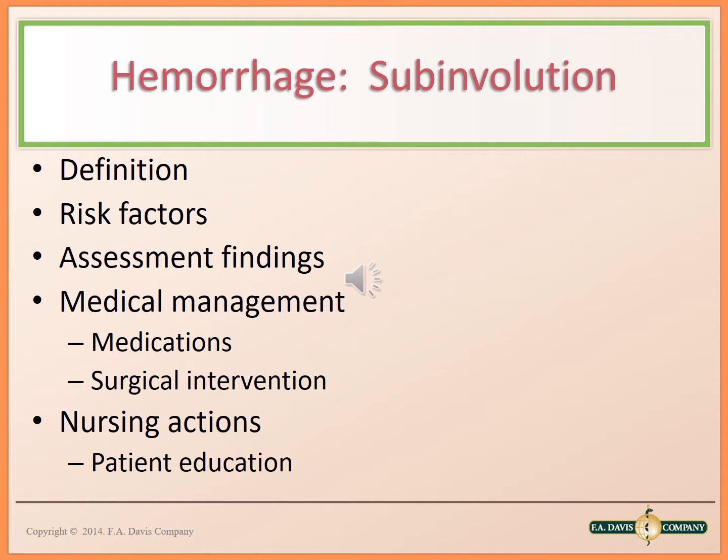So risk factors are fibroids, uterine fibroids, metritis or infection of the uterus, retained placental tissue, and then assessment findings. Again, you're going to find a soft and larger than normal uterus for the days postpartum. It should not be that big and soft. And then lochia returns to the rubra stage and becomes heavy, and often these women also have back pain.